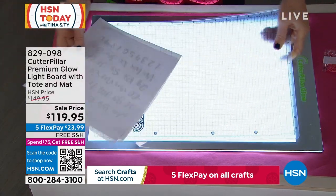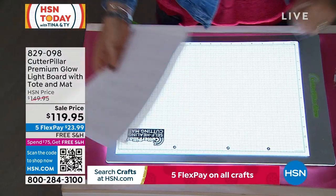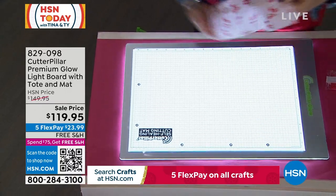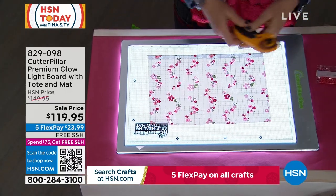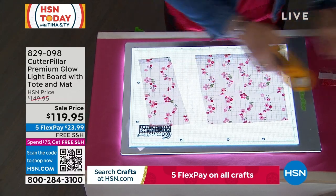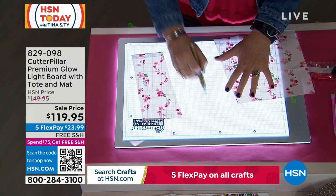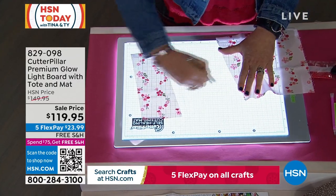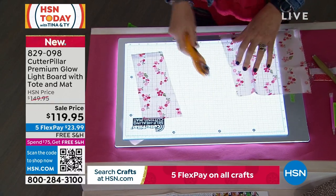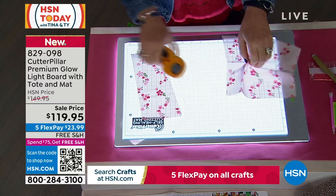Also, is there a different light brightness? There is, there are three different brightnesses. But the other cool thing is, because this comes with a self-healing cutting mat, I can cut fabric on this. I can use a craft knife and do work on this as much as I want to. I can roll this as much as I want to and I can still see everything. So this is sort of like a two-in-one. You're getting the light board and you're getting the self-healing mat.